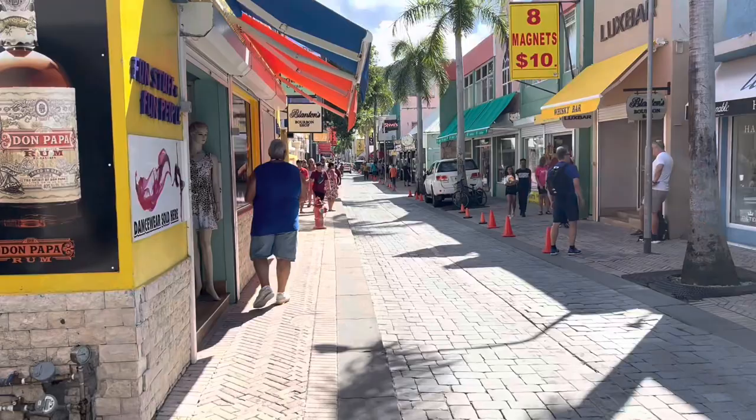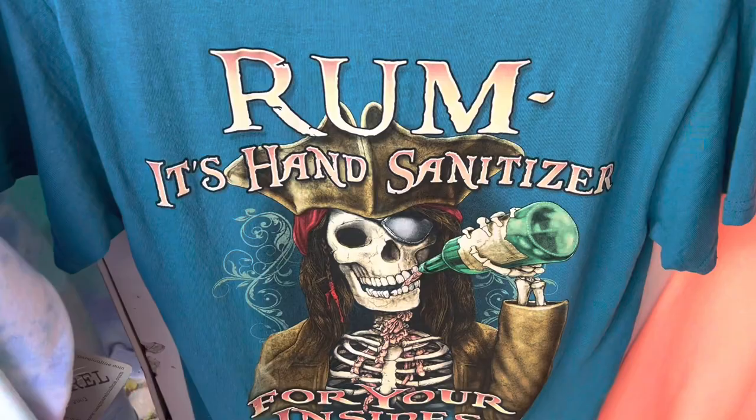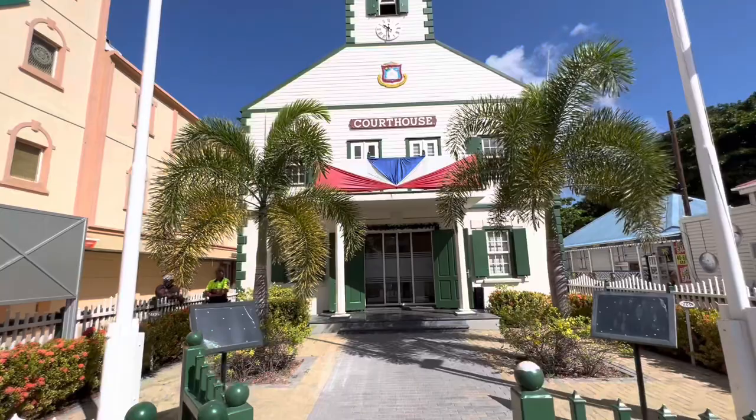This is the street one block over from the beach. If you didn't want to walk up and down, they have all the main shops here also. They have everything down here. Shops, leather goods, smoothies, food, t-shirts, everything you want on a port stop. The local courthouse. A big old wood building.